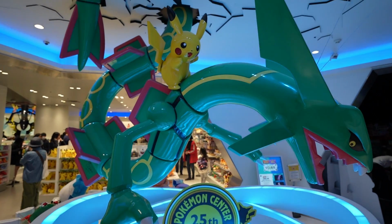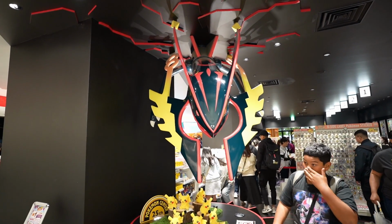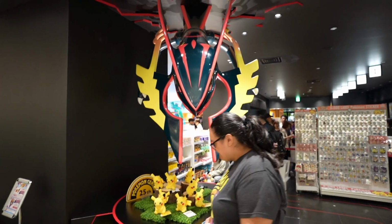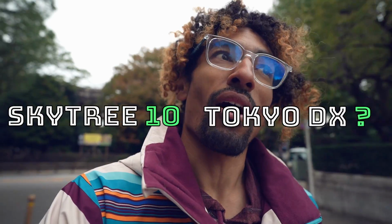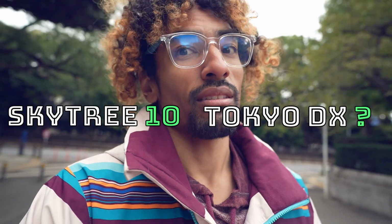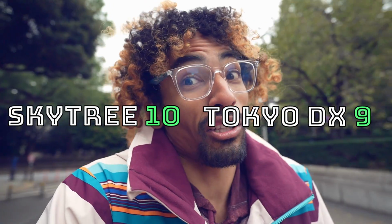But here, check this out. In the back, they have shiny Rayquaza. I don't know about you, but because of 2 statues with so much detail, that's a 10. Now, I'm not knocking Tokyo DX for only having 1 statue, but I'm gonna have to give it a 9. It doesn't have the double Rayquaza. I mean, come on.